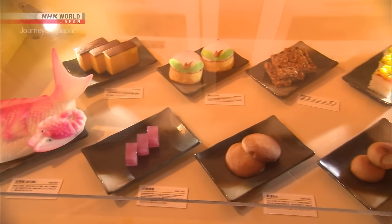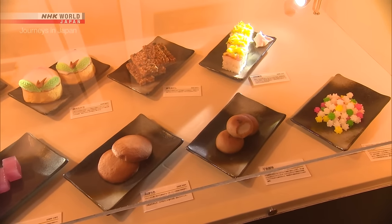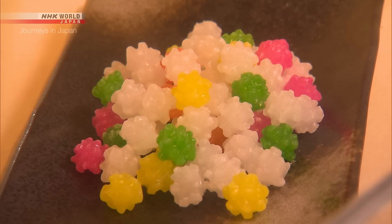Thanks to this abundance of sugar, a wide range of sweet confections came to be developed in Kyushu.